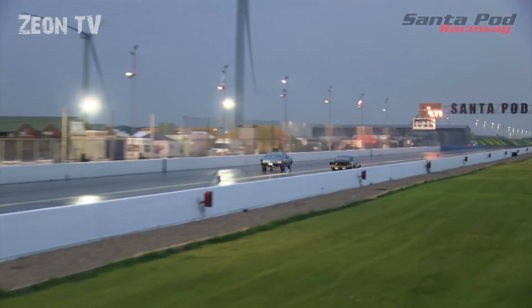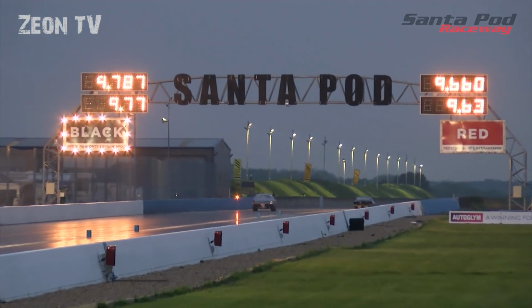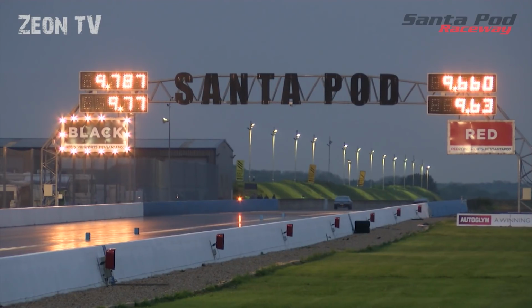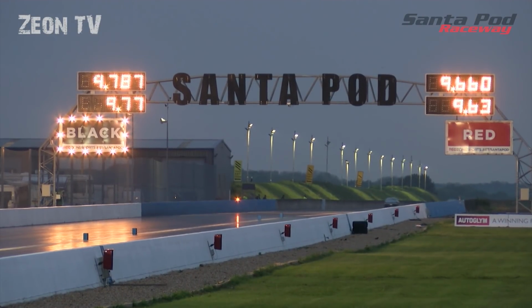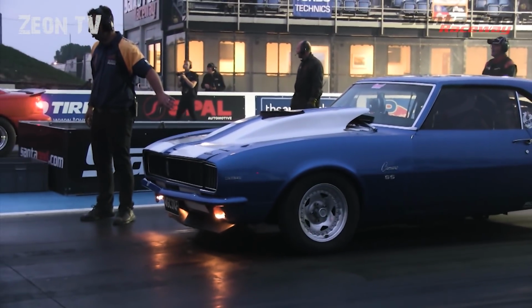Nick Williams, far side. Lee Huxley in the near lane. Who's going to get the win light and be richer? It is Nick. What a race. 978 on a 977. They're almost dead even off the tree as well.